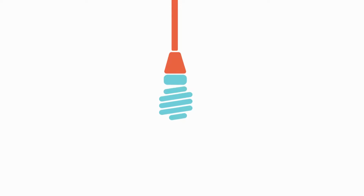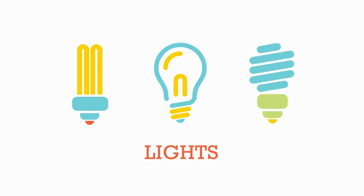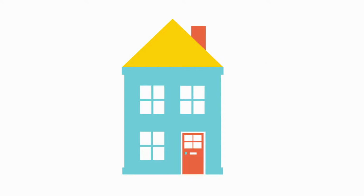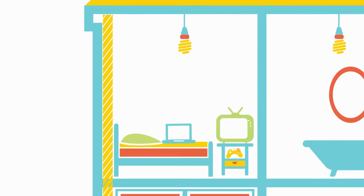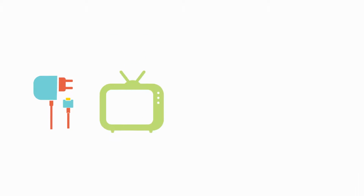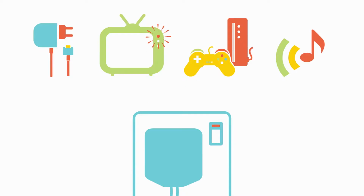Also, look at what type of light bulbs are in use and whether any lights have been left on unnecessarily. Low energy bulbs are available in a huge range of styles and fitting type. They cost less to run and last much longer than traditional light bulbs. It's worth checking the rooms upstairs as well to see what appliances are used. Check how many appliances there are and whether any appear to be switched on or on standby when not in use. Chargers, TVs, game consoles and music stations all use electricity if they are left on standby mode instead of being switched off at the plug.